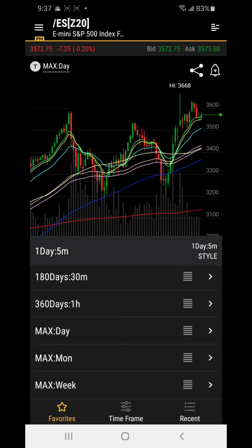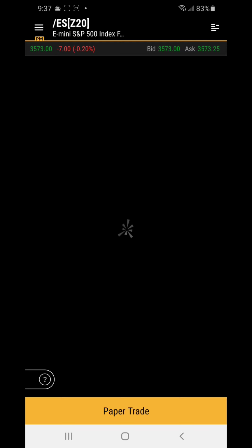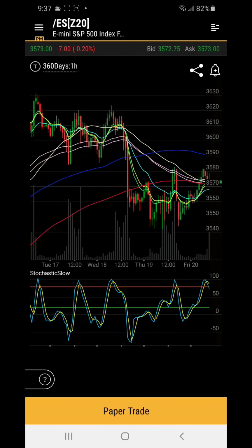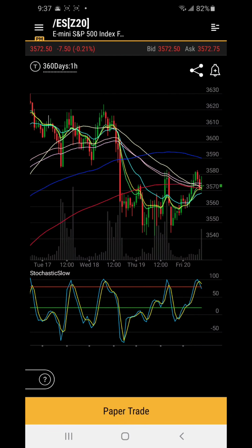Let's look at the hourly chart. Okay, also I went and I did a lot more time in there as well. So the hourly chart looks like this. 3580 level is some resistance. We'll have to see it, and it's coming close to all the moving averages, so this could be very interesting.